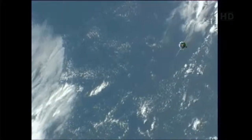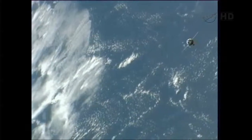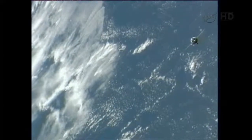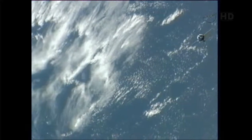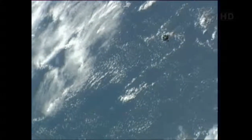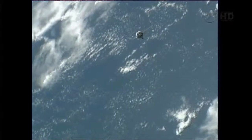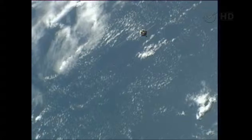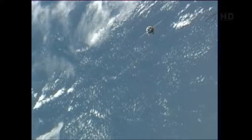And our first view from cameras on the International Space Station of the Soyuz as it continues what so far has been a flawless approach for docking to the Poisk module. The two spacecraft traveling 254 statute miles just off the northeast coast of South America, moving from southwest to northeast in an orbit inclined 51.6 degrees to either side of the equator.